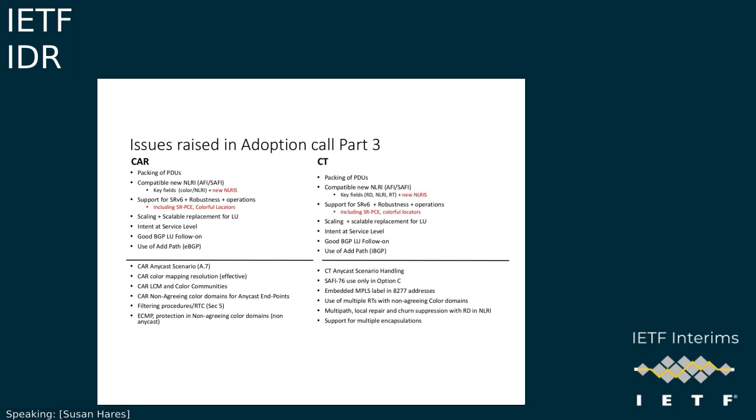For CAR, there were some suggestions for the Anycast scenario, the color mapping resolution, LCM and color communities, the non-agreeing color, and the APN prediction for color domains. In our discussions there, I need to determine for each of these issues a summary of the issue and a summary of the things that have to be resolved. These summaries of what has to be resolved for CAR, and I'll give you the same example in CT in a moment, will be put into issues in the GitHub.